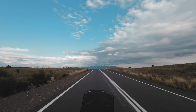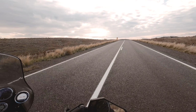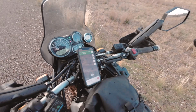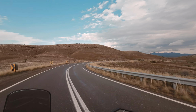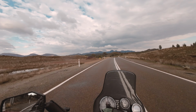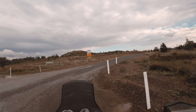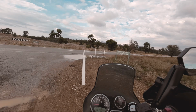Crested the road and saw a photo opportunity. So I turned the bike around, pulled over to get the shot. And then I was on my way again. Even the sealed roads in the Flinders Range are great to ride. The national park tracks are definitely closed, so I wouldn't be riding them on this trip.